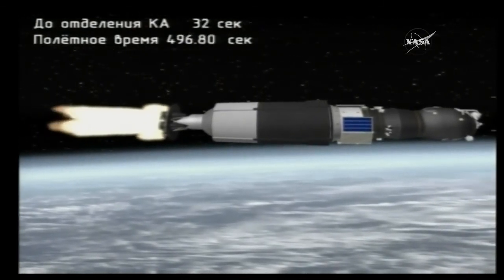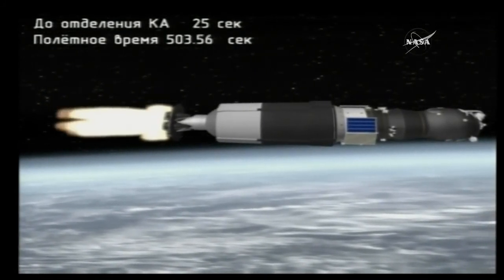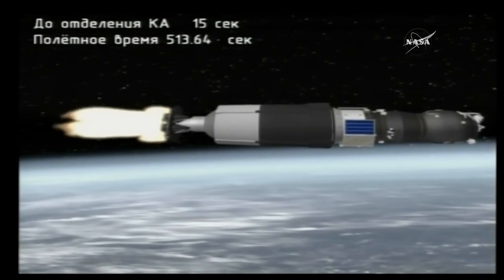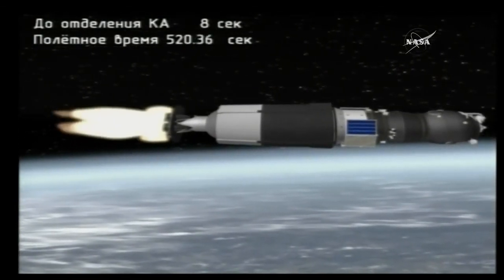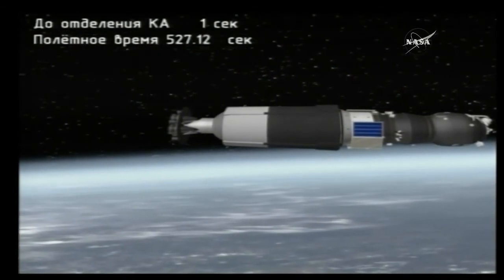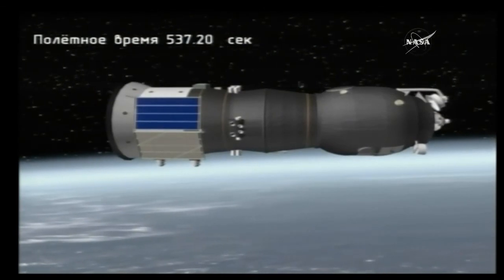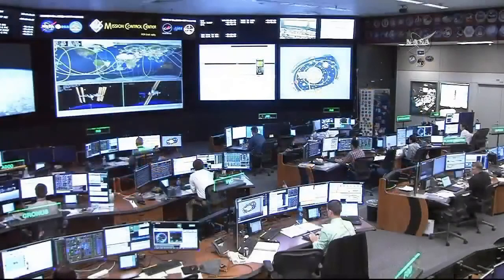Vehicle stable. The vehicle very stable. About 20 seconds of powered flight remaining. Standing by just a few seconds from now for third stage shutdown and third stage separation. Third stage shutdown. We have confirmation of third stage shutdown and spacecraft separation. Standing by now for the deployment of the solar arrays and navigational antennas.